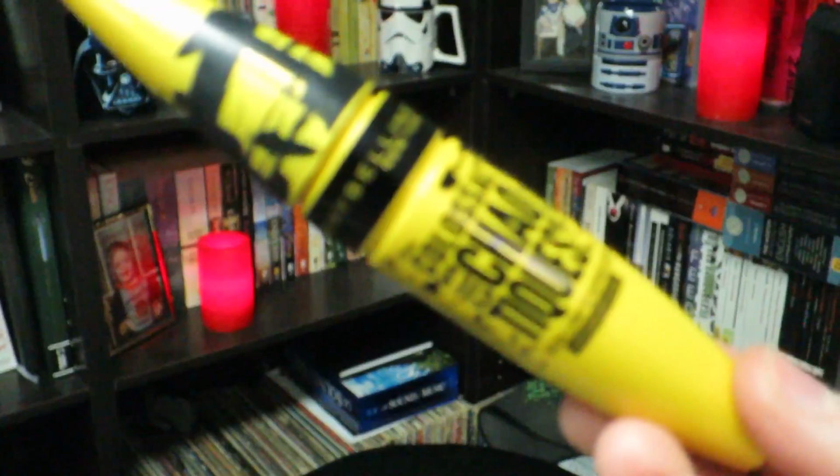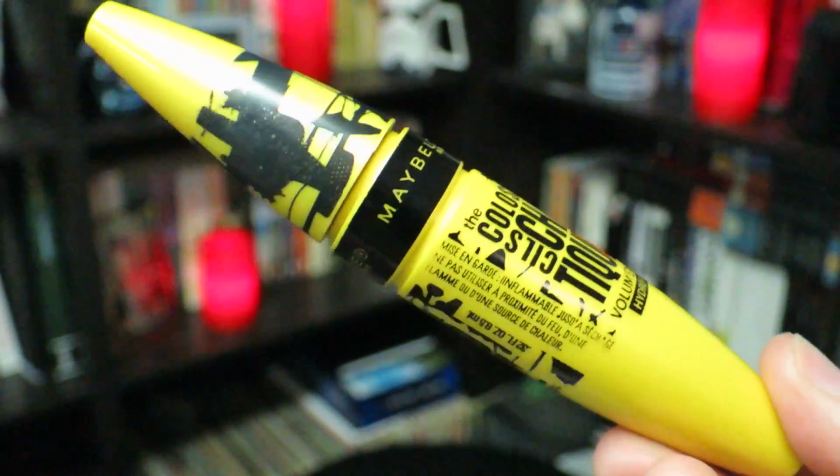The last mascara I've really been loving is the Maybelline Colossal Chaotic Lash. Sorry, I was reading the French side. This is Volume Express in waterproof, and I believe it's in Very Black as well. This was a new one that had come out, and I gave it a try, and I just love it.